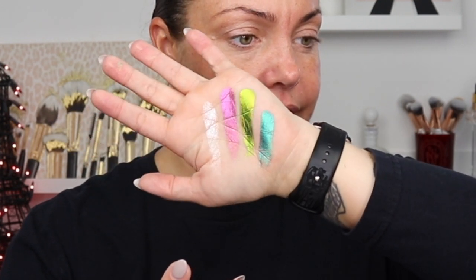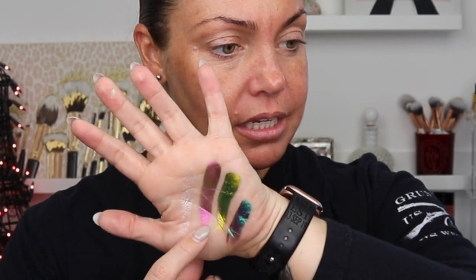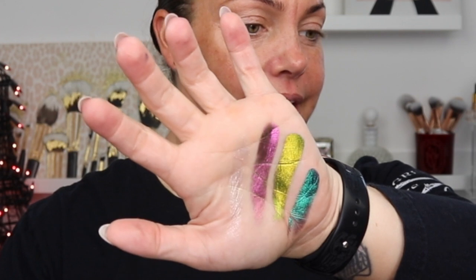Now, which ones to play with? That is such a hard decision. Let me go clean up a little bit. Okay, I get why they call this one Trippy. I don't think it's picking up on camera, but it's actually like magenta to a green yellow. Oh, that is stunning. And then Awakening goes from teal to like a magenta and blue. They are not picking up that same way on camera.